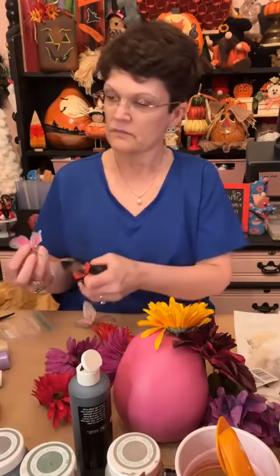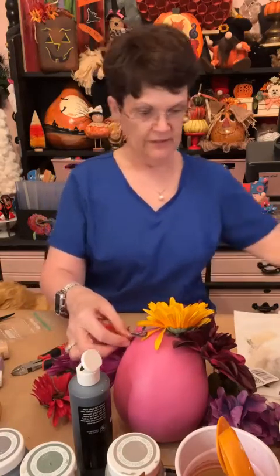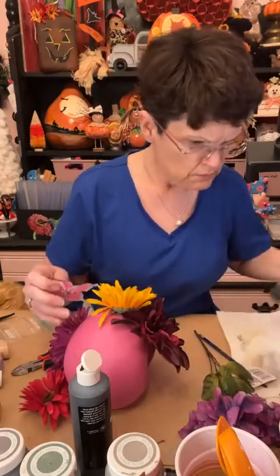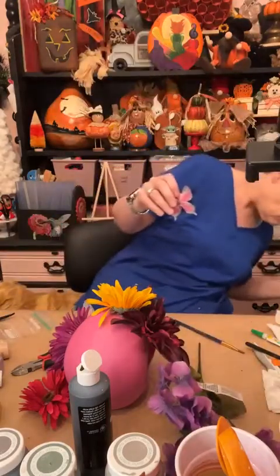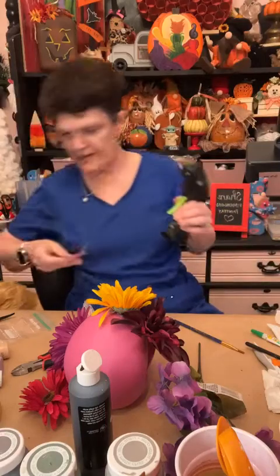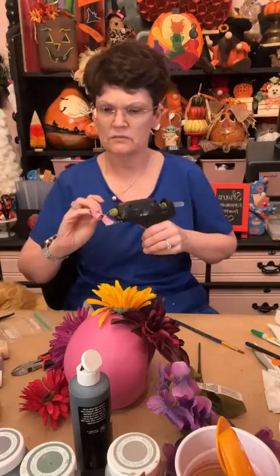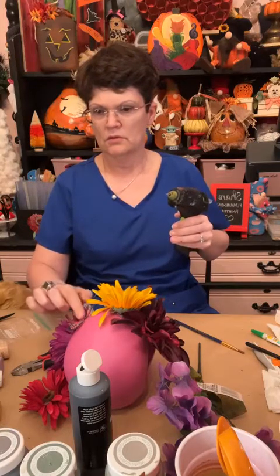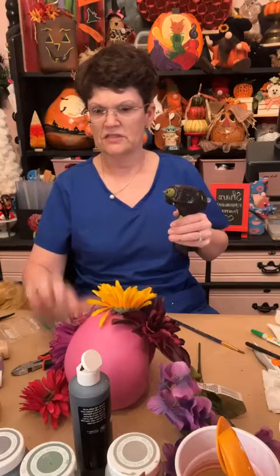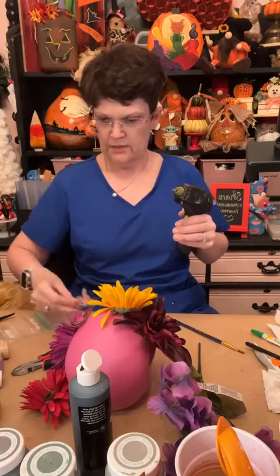All right, now let's see. I'm wanting to put the butterfly right here. Let me see. I want a butterfly right up here at the top, and I thought I had another butterfly that was more purple. Did I cover it up? Let me make sure it didn't drop. I swear I thought this one was a little bit more purple. All right, so we're gonna do it this way. Ooh, that's hot. All right.